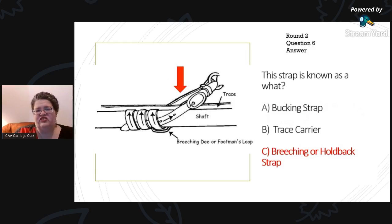Round two, question six, answer. This strap is known as what? This is a breeching or holdback strap. So the answer is C.